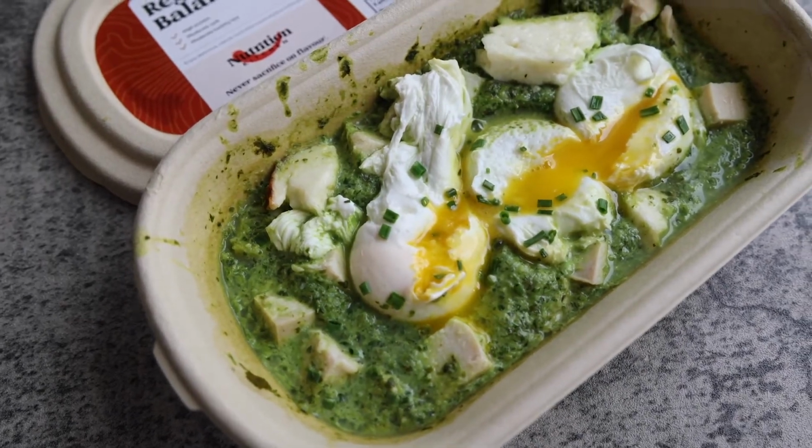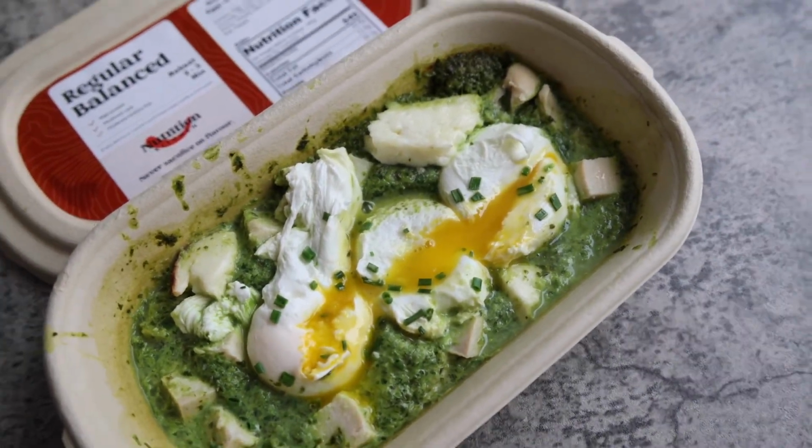Like in the green shakshuka with the poached eggs, chicken breast, and halloumi cheese, which was probably honestly one of my favorite meals of them all. Definitely keep your eyes peeled if that meal comes on the menu.